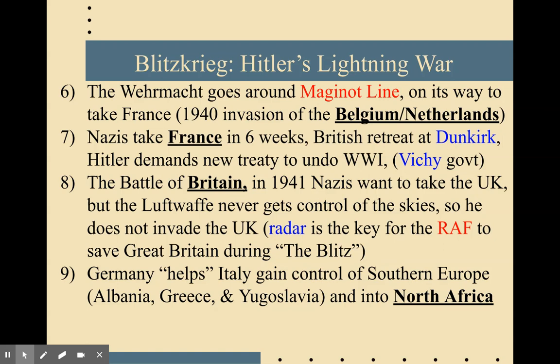Instead of finishing the job, he picks a fight, and he opens up a part of the war where he always wanted to go. If you look at Mein Kampf, the book that Hitler wrote when he was in jail, he kind of outlined his plan. And in Mein Kampf, he talked about Lebensraum, this living space. He wanted to move into Eastern Europe, clean the people out of Eastern Europe, aka kill them, and open the land up for German expansion.